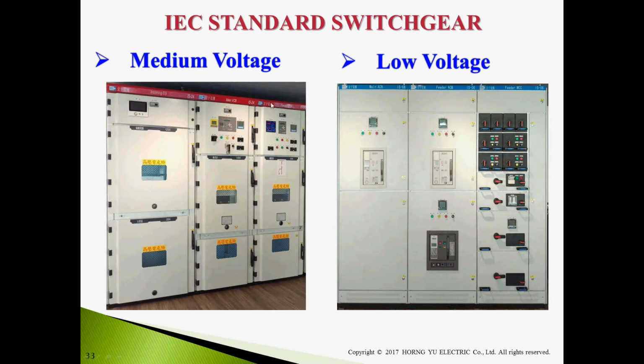Okay, these are the IEC standard switchgear photos. The left is the medium voltage, where we have the incoming DS, main VCB, and feeder VCB, and the right one is the low voltage, with main ACB, feeder ACB, and feeder MCC.